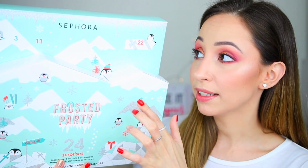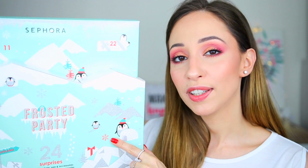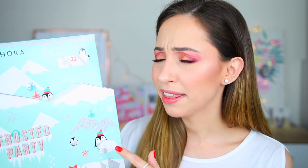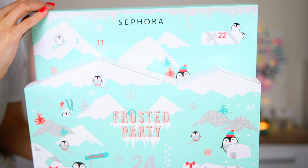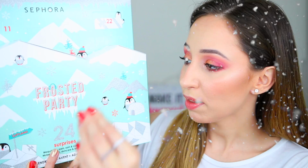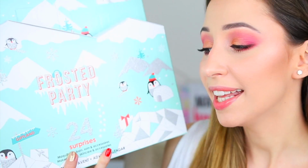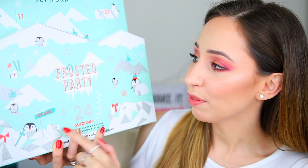This is by the brand of Sephora and the cost of it is 30 euros. We have 24 products and I think the price in the US is $45. It is a little bit more expensive. The theme of the box is Frosted Party. We have the snow, mountains and these cute penguins all over the box.